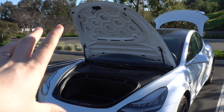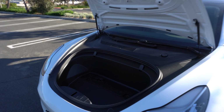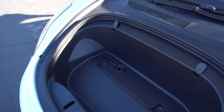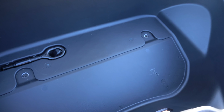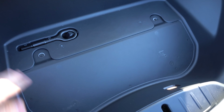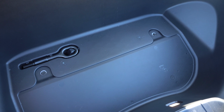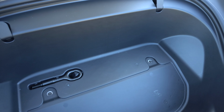All right, so another difference is under the hood, or in this case, I guess inside the frunk here. There is no padding or material here in the frunk. It is basically just the bare plastic shell. So if you're concerned about things spilling or something scratching or scraping up the inside of this frunk, you do not have any kind of protective mat or anything in the Standard Range Plus.